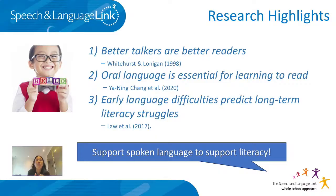Takeaways here: better talkers are better readers, oral language is essential for learning to read, and early language difficulties predict long-term literacy struggles. We must support spoken verbal skills, both expressive and understanding of spoken language, to ensure that our children are good readers and writers.